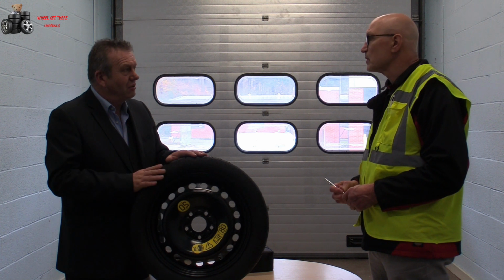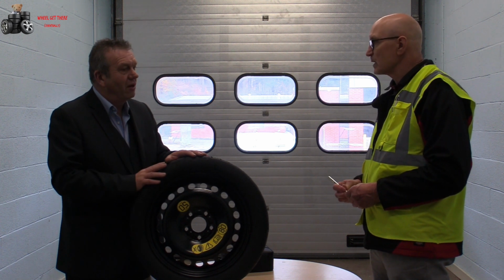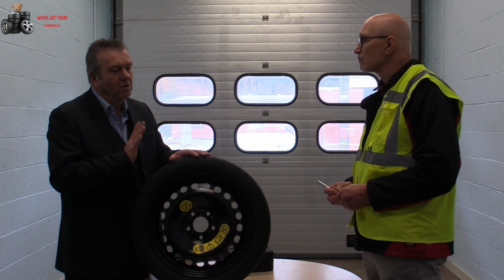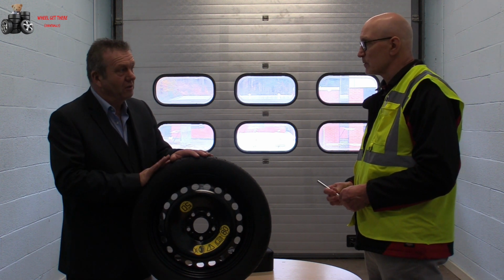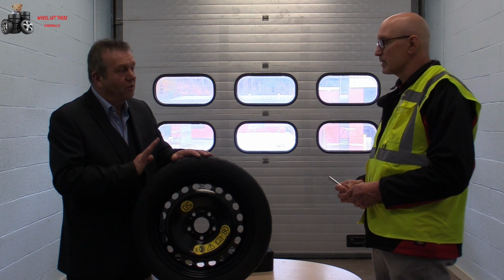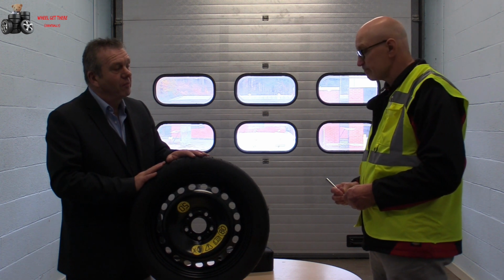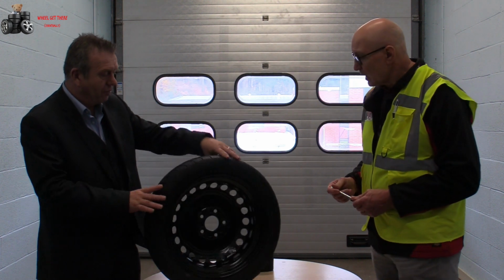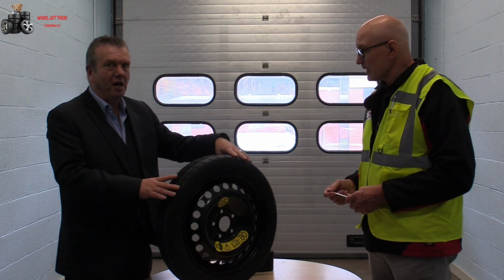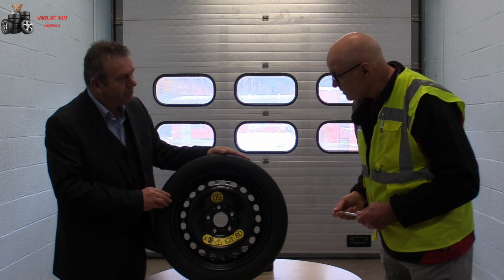In most cars now, inside the door pillar or on a plaque, it'll tell you what the pressures are if you're just a driver. But if you've got a full load, you must increase that pressure, not just for that, but for high-speed journeys. Is there anything else, Bob, that we need to look at on there? Probably bored the socks off you with tyres and wheels. No, I think that's about it for the tyres and wheels now.